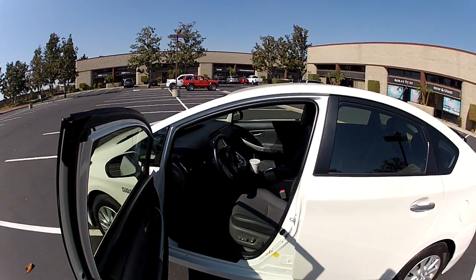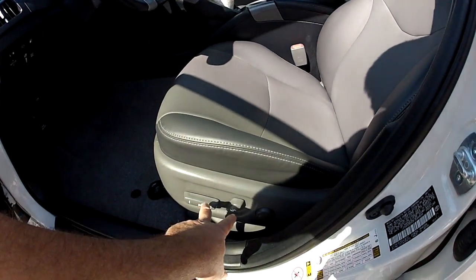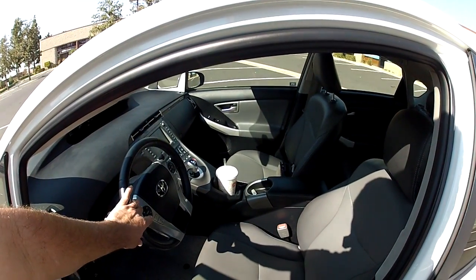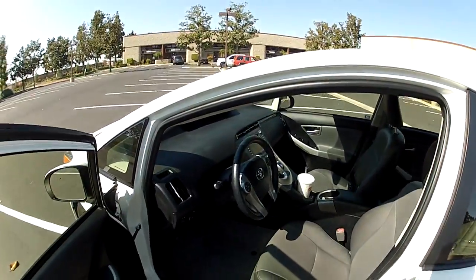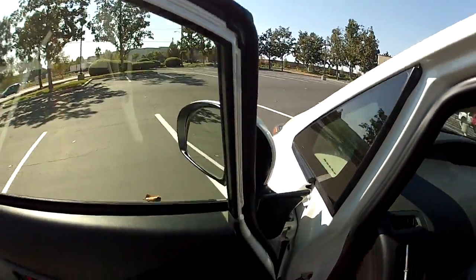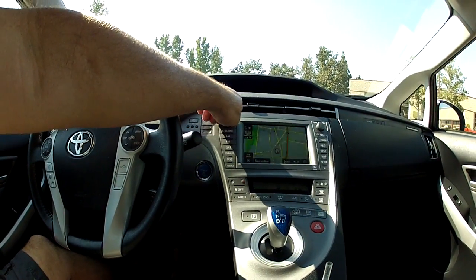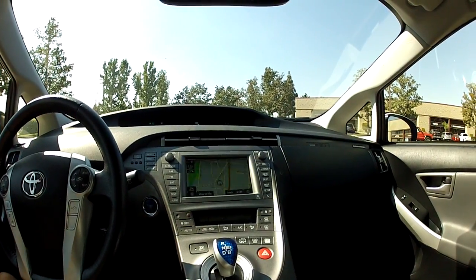Another feature of the advanced is you have the power driver seat, 8-way power with power lumbar. Let me turn my music down because I'm playing music from my phone via Bluetooth wirelessly. I'm going to show you all those features in a minute here. Okay, so when we go on our test drive, I'm going to explain some of the features.